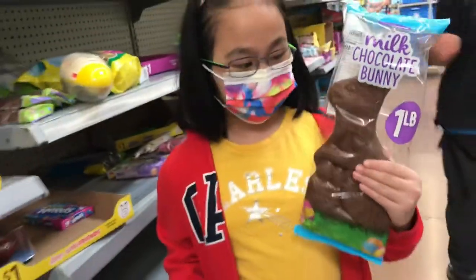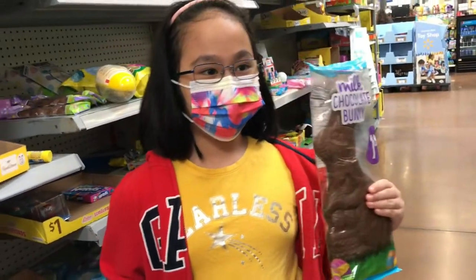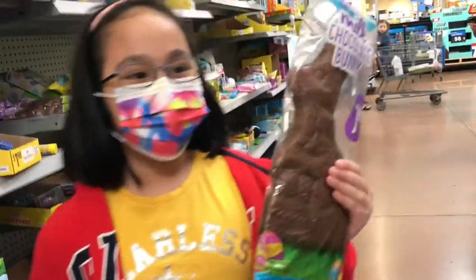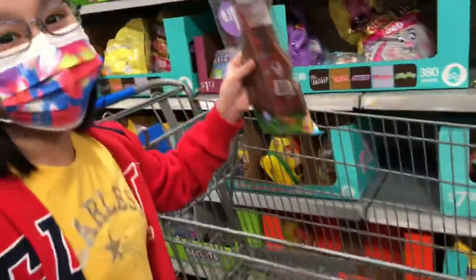Chocolate bunnies? Yum. That would be so good to eat. Yeah. Wow. Whoa. Look at this. It's a giant chocolate bunny. Yummy to eat. Wow. Whoa. Should we get one of that? Yeah. Okay. You can put it in the car. And the chocolate bunny is in the car.